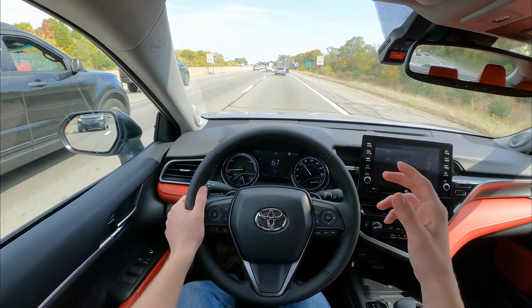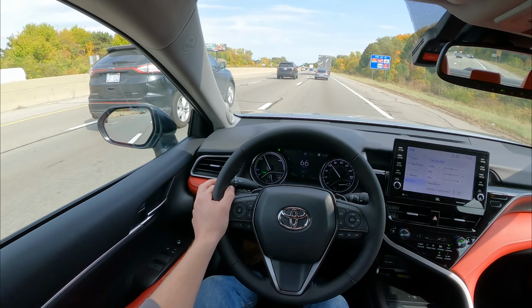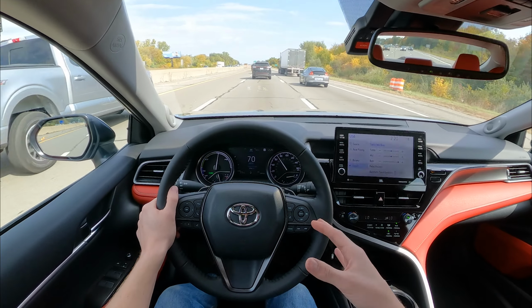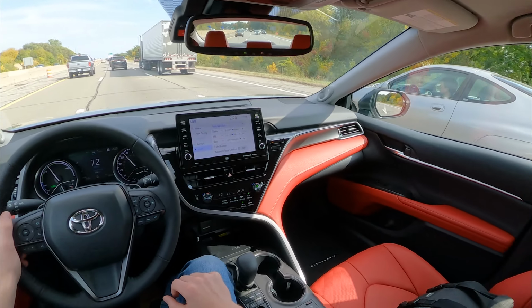I like Toyota's balancing between the rear deck lid woofer and the door woofers. I think they're doing a good job at not making one or the other do too much work. It's a good balance. Not the strongest bass in the world, but it's satisfying enough for most people.